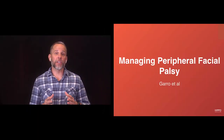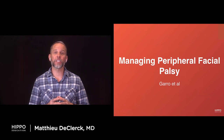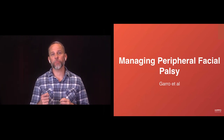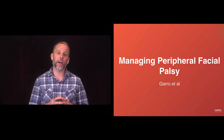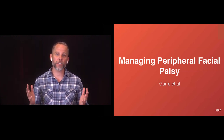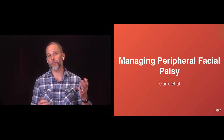All right, we're back with another article from LLSA 2021 Emergency Medicine. This is Managing Peripheral Facial Palsy. Let's just call it what it is, Bell's palsy, by Garo et al. Matt Delaney is going to walk us through what we need to know about something that we see very, very often, the stroke that isn't, right?